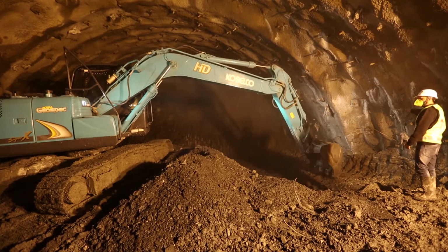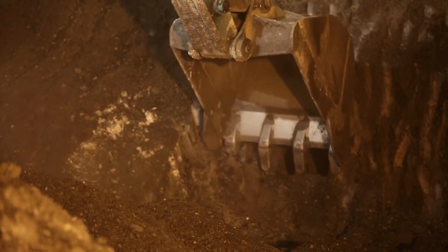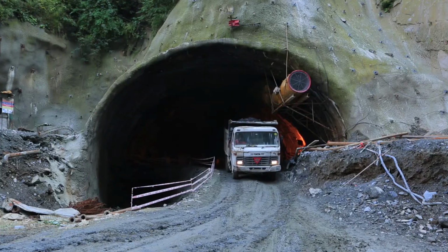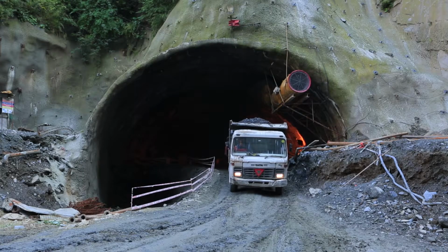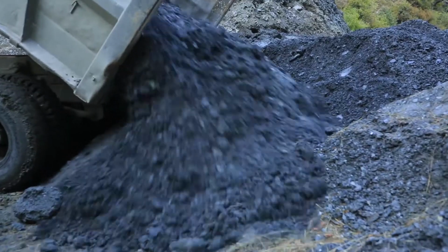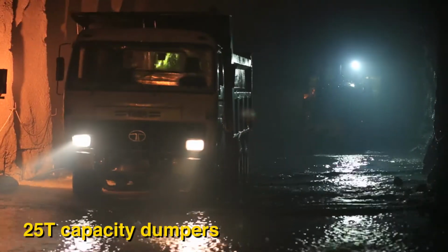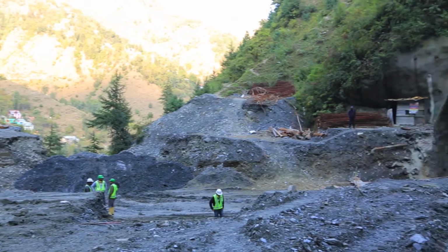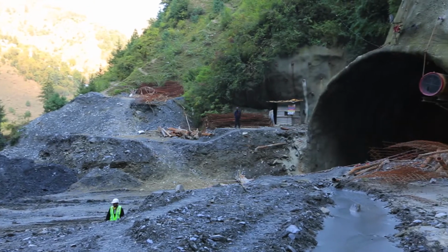The loose materials are also scaled and removed using an excavator fitted with a swiveling bucket. The mucking in the adit and main tunnels is carried out by slide tilting loaders of bucket capacity 1.8 cubic meter. The muck is removed in 25-ton capacity dumpers and spoils are dumped in the approved mucking yard.